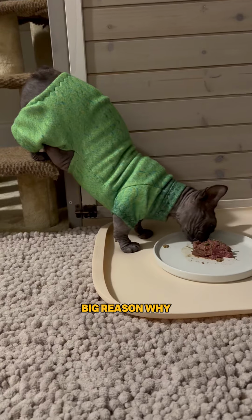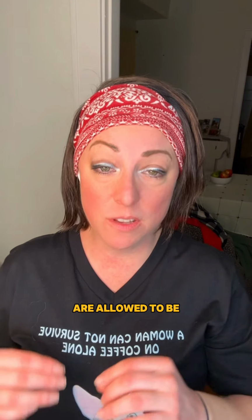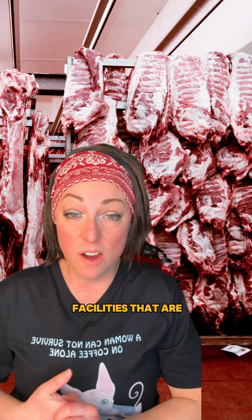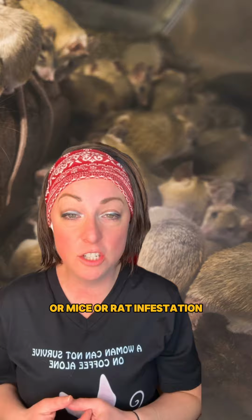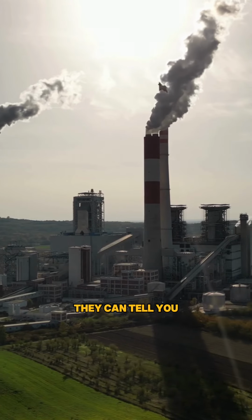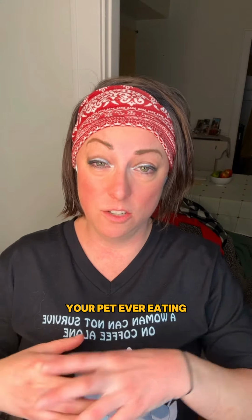Now, the second big reason why feed grade food is not safe for your cat, these foods are allowed to be processed in facilities under much less strict regulations. These could be facilities that are contaminated, bug infestation, or mice or rat infestation. They can just be really dirty places. Anybody in the country that lives near one of these facilities, they can tell you how horrible they stink for miles and miles and miles. They're just disgusting places. You don't want your pet ever eating something that comes from these places.